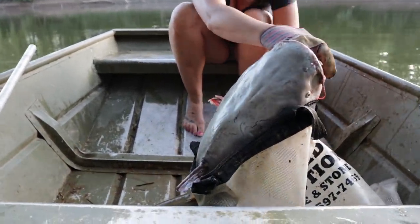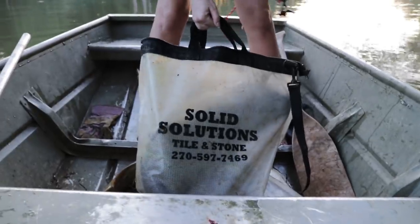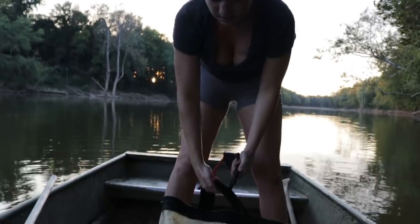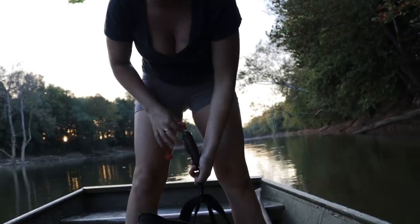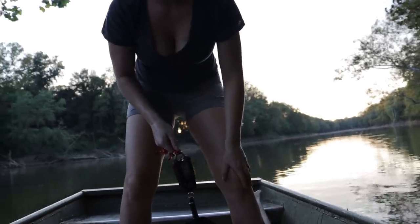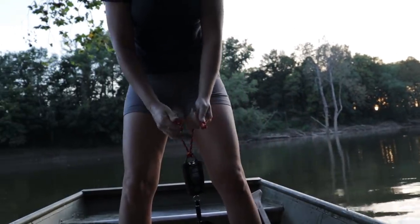Nina seems to always get the big fish. Good luck, Nina. I'm gonna say 30, because this bag feels of similar weight to the one that was full of fish at only 26. Hold on, I'm not gonna estimate over 30 pounds. But I think he's 30, every bit of 30.